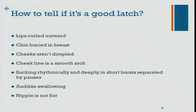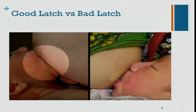So we're going to go through a couple of pictures. So the baby on the left has this nice big open mouth, smooth cheek line. So this is a really, really good latch. The one on the right is not. You can see it's not very wide open. Looks like it just has a little bit of the nipple in there. And again, if they're just chomping down on the nipple, it's very, very painful.